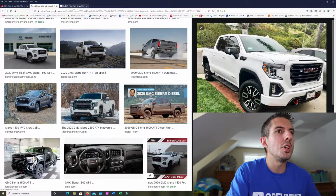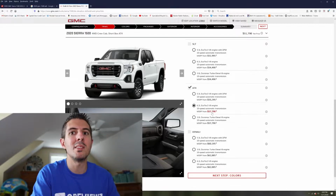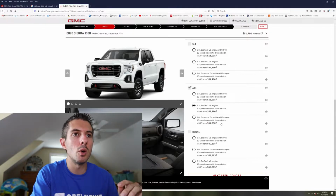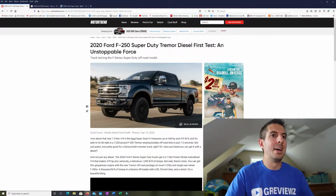And when you go to the GMC website, the AT4 with the 6.2 and the 10 speed starts at 57. Okay, so when you spec an AT4 all the way up, it's going to be pushing about 70,000. Again, that's for a 1500 with the gas motor. The funny thing is, if you want the Baby Duramax, the 3-liter, the starting prices are exactly the same, which is kind of nice. Both motors are going to be great. So it all depends on what you want. All right, on to the next truck.